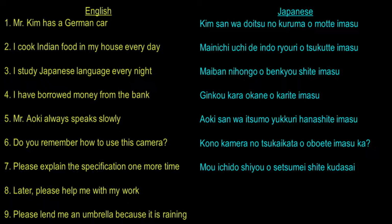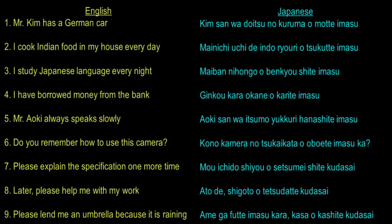Let us go to the eighth sentence. Later is atode, work is shigoto, and help is tetsudaimasu. So the translation will be Atode shigoto o tetsudatte kudasai. Let us go to the last sentence. Rain is ame, which is a noun, but we have to use the verb furimasu, which means to fall or precipitate. You have also learned that because is kara, umbrella is kasa, and lend is kashimasu. So the translation will be Ame ga futte imasu kara kasa o kashite kudasai.